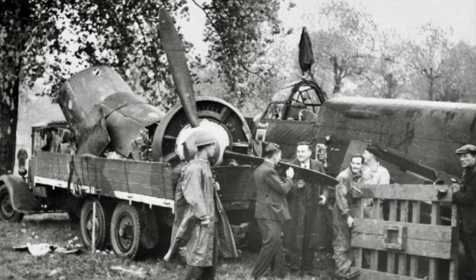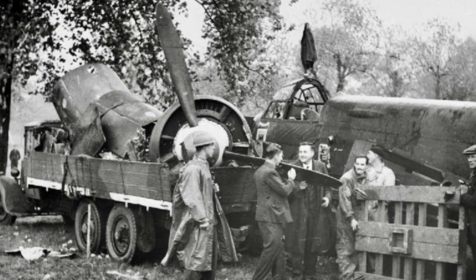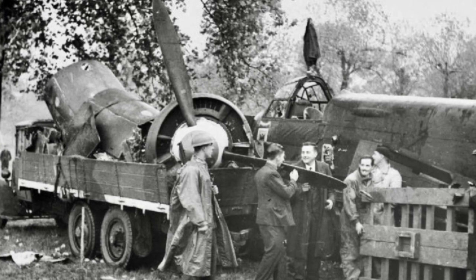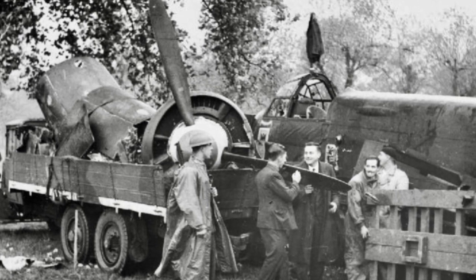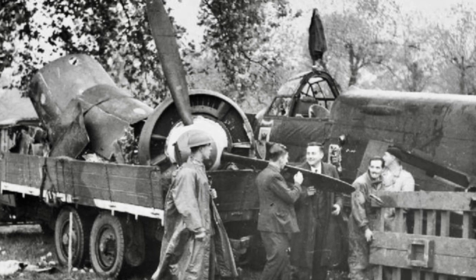This is an interesting one. This is the remains of a Junkers 88, which was put on public display at Primrose Hill in London. The bomber had been hit by anti-aircraft fire and it crash-landed on Gatwick Racecourse on the 30th of September 1940.